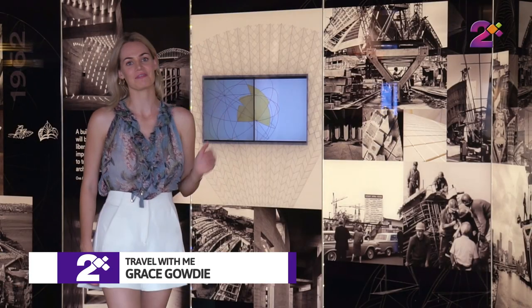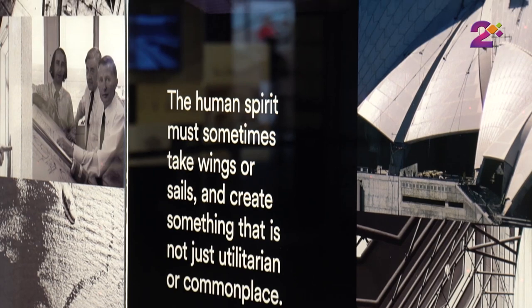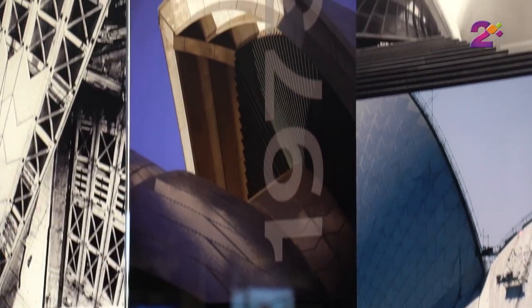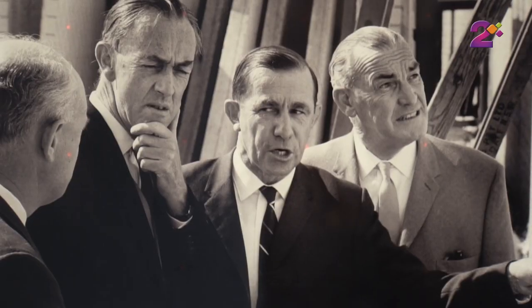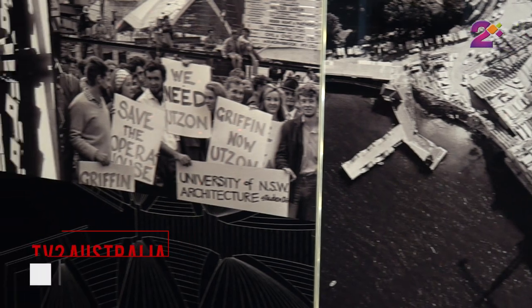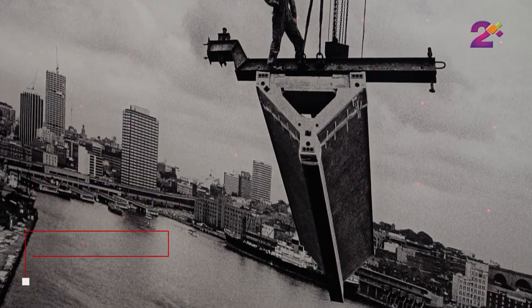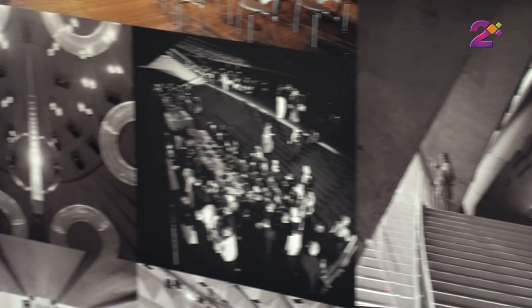Here on this wall, you can find out some more information and see pictures of this unique and incredible building. As you can see, the Opera House was designed by Danish architect Jørn Utzon. The government of New South Wales, led by Premier Joseph Cahill, authorised work to begin in 1958, with Utzon directing construction, and the building was formally opened in 1973.